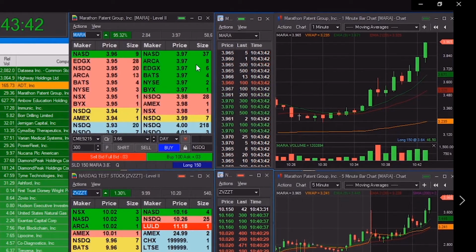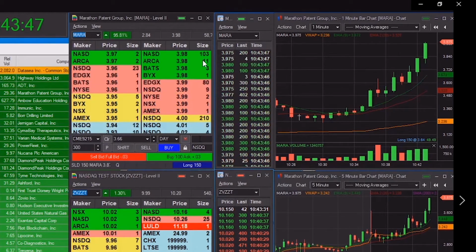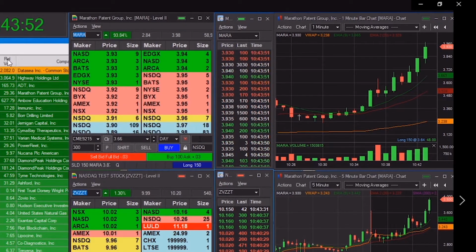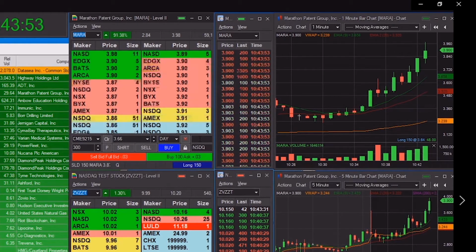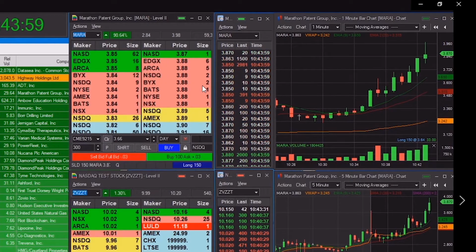But you can see also on the other end is when they start struggling. So when they start struggling and you see the share size increase on the ask, that is when you know you need to pay yourself. And you can see that I paid myself, and I eventually went ahead and just got out of that first trade.